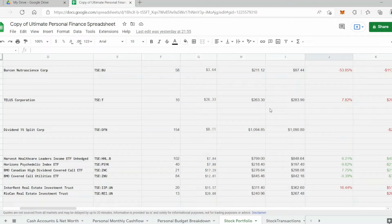Following that, I have Dividend 15 Split Corp, DFN. I have 154 shares. I didn't add any to this position since the last update. Following that, I have Harvest Healthcare Leaders Income ETF. I have 102 shares. Then I have Horizons Psychedelic ETF. I have 40 shares.